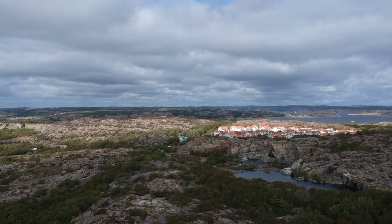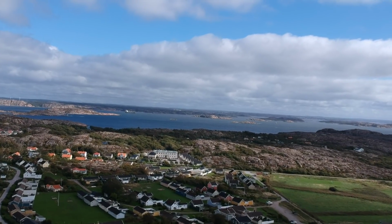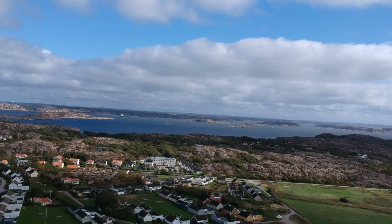And I've been sailing for one day, so I made it to this island where I'm at right now, called Bohusmalmen. So I walked around here yesterday afternoon and explored the island a little bit. And this morning I'm gonna keep heading north on the west coast of Sweden.